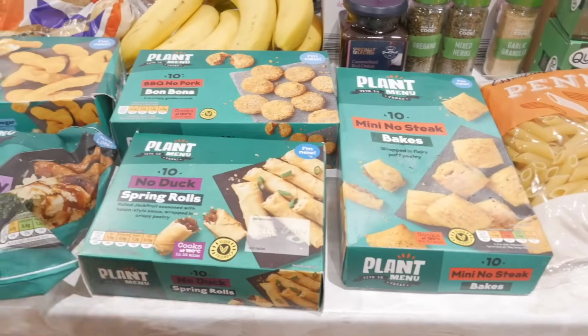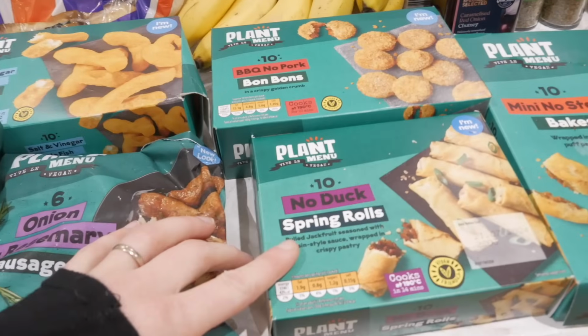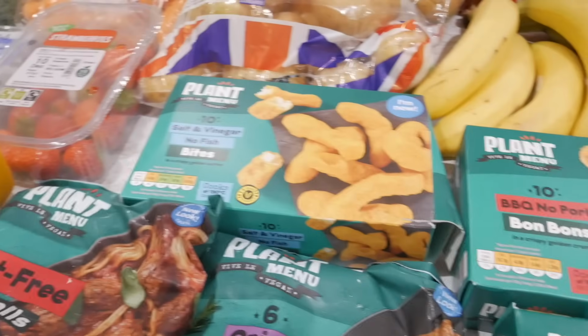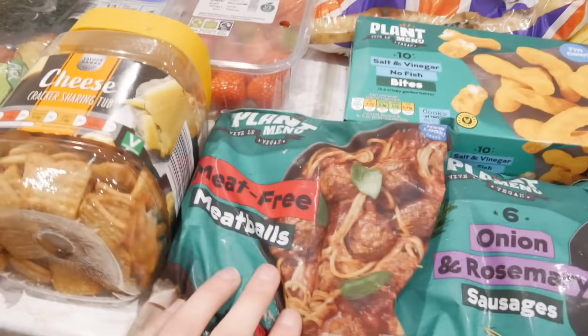I'm also collecting bits and bobs for over the Christmas period because we host quite a lot. So we've got some mini no steak bakes, some no duck spring rolls, no barbecue pork, some no fish fingers. You're getting the no a lot here. It's all the pretend meats. Some vegan sausages and meatballs.